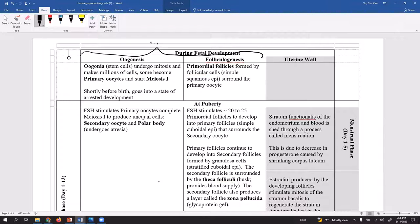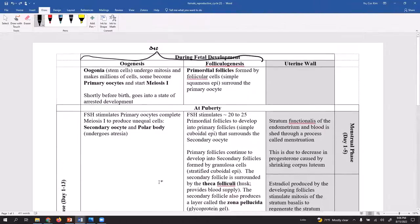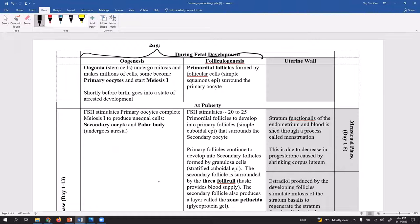Oh, why did it do that? Oops. There we go.